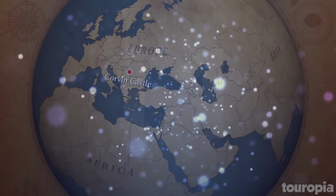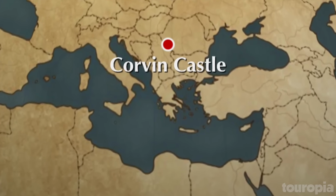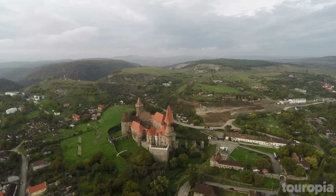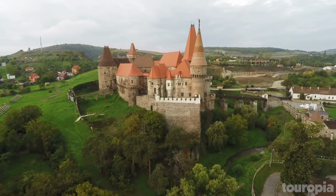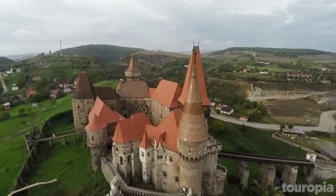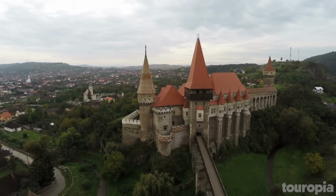Number 11. Corvin Castle. Built in a marvelous Gothic Renaissance style, Corvin Castle in Transylvania is one of the largest castles in the whole of Europe. Set on a hilltop overlooking a river, the 15th century fortress proudly boasts a number of lofty towers, as well as impregnable walls and a sturdy drawbridge.